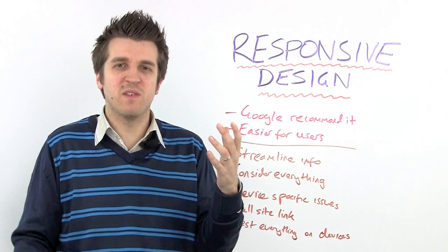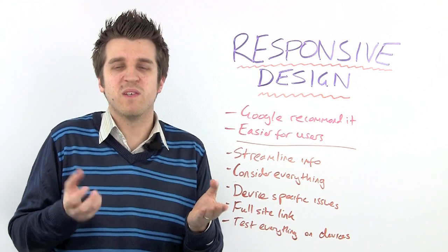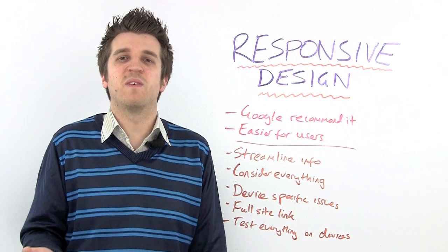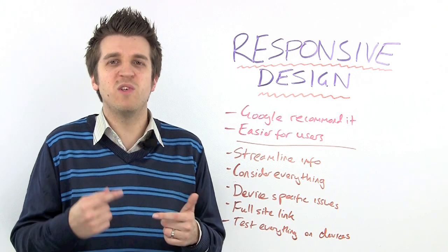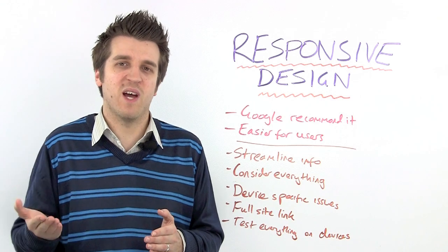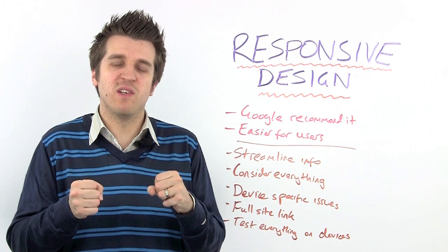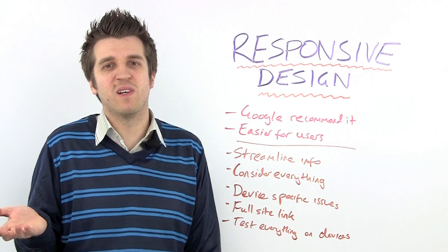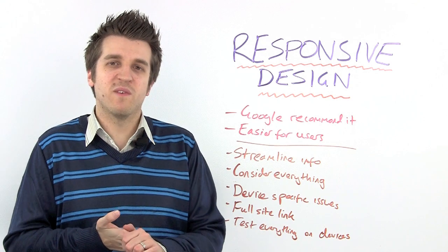Also remember that responsive design is not HTML5, so they're two separate projects. If you want to make your website HTML5 compatible, that's a whole separate discussion and thing to think about. Now obviously if you are going to redesign your site for responsive design, you probably should consider HTML5 at the same time, as well as schema and all these other things you can add on. But ultimately don't make the association that just because you've got to do responsive design, you've got to do HTML5, because that might take it even longer to get it signed off in your organisation, and that's the last thing you want.